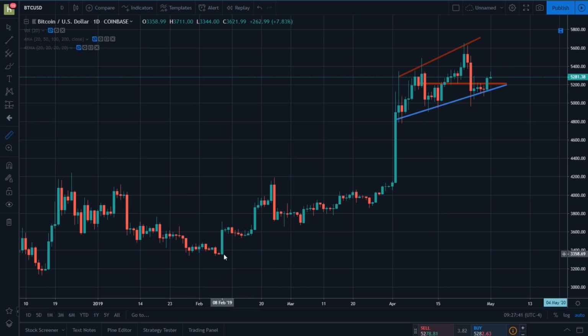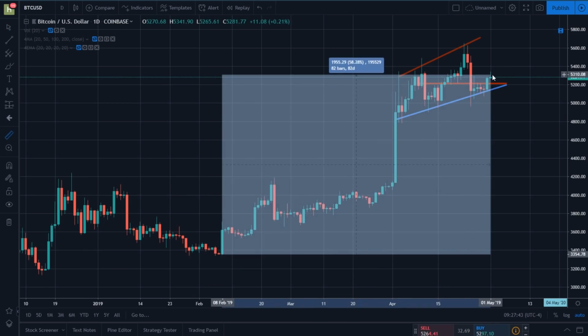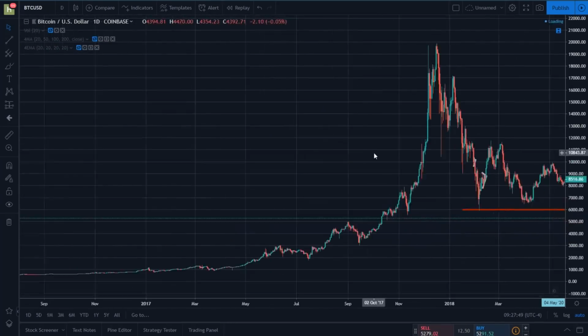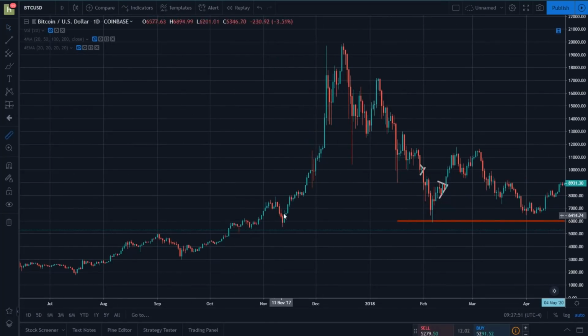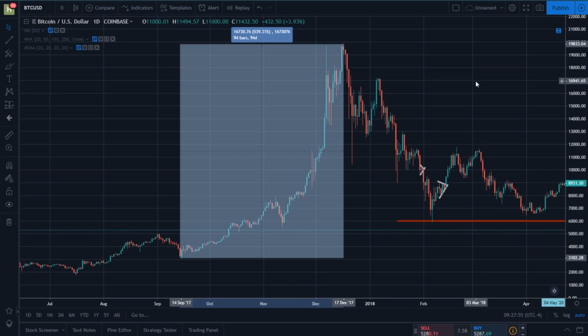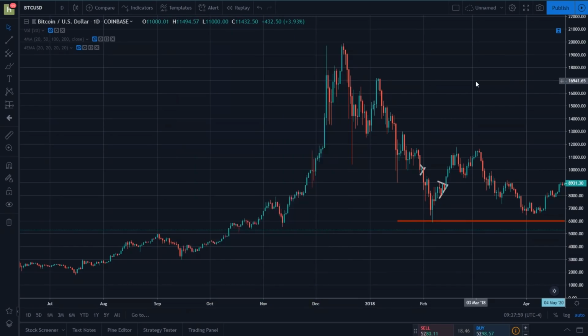If we go ahead and check right here on the 8th, all the way to where we are now, Bitcoin has been rallying for 82 days. So Bitcoin has been rallying for a very long time. If we look back in history here, the rally that led from $3,000 all the way up to $20,000 back here in the bull market was only 94 days, and this was at the end of a bull market, not at the beginning of a bull market.